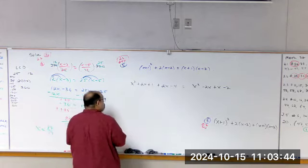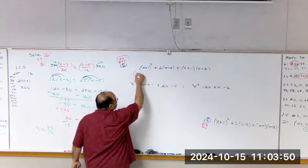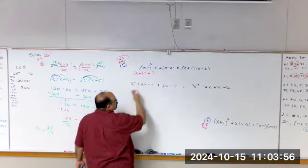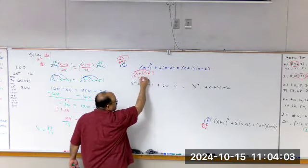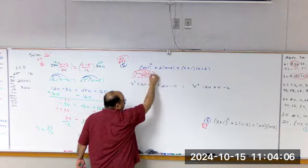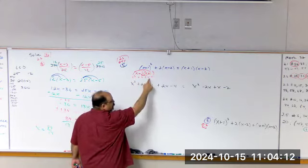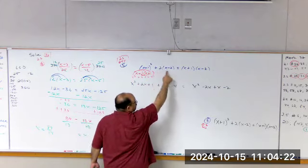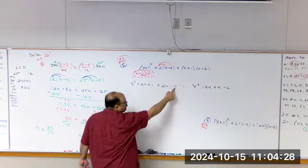If you don't want to use the special products, then you might want to make sure you remember this is x plus 1 times x plus 1. So we get x times x, that's x to the second. x times 1 is plus x, 1 times x is plus x, 1 times 1 is plus 1. So there's x to the second, 1x plus 1x, that's the 2x right here, and then there's the plus 1. And then I distributed positive 2 times x minus 2. 2 times x is 2x. 2 times negative 2 is negative 4.